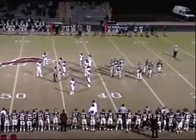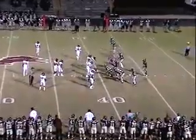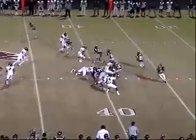Second down and 5 for the Lions as they look to the sideline for the play. Come up to the line of scrimmage. Quarterback looks over the defense. Got a wide receiver right, slot right. 3 backs in the backfield. Going to turn, hand the ball wide to number 21.